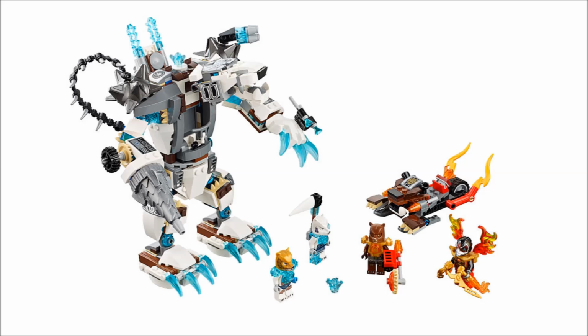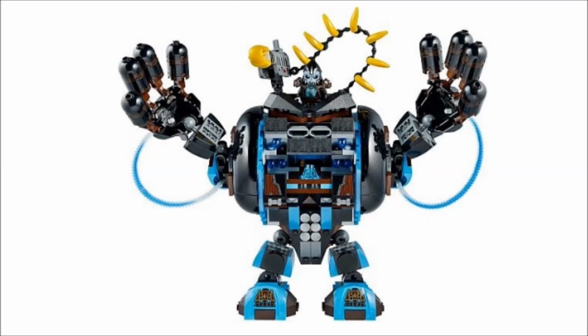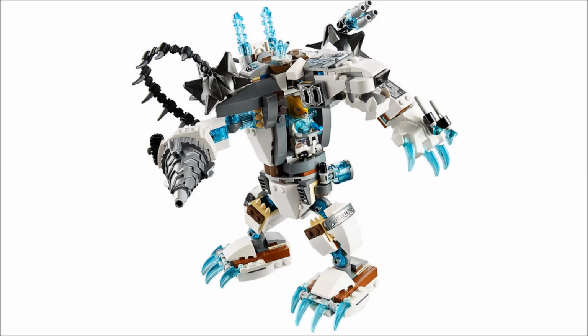You get basically what looks like an ice bear mech, and while the head doesn't really look like one of an ice bear's, it came out really, really cool and really menacing. It looks a little bit like the Gorzan mech, but souped up in white. And I love how that came out.